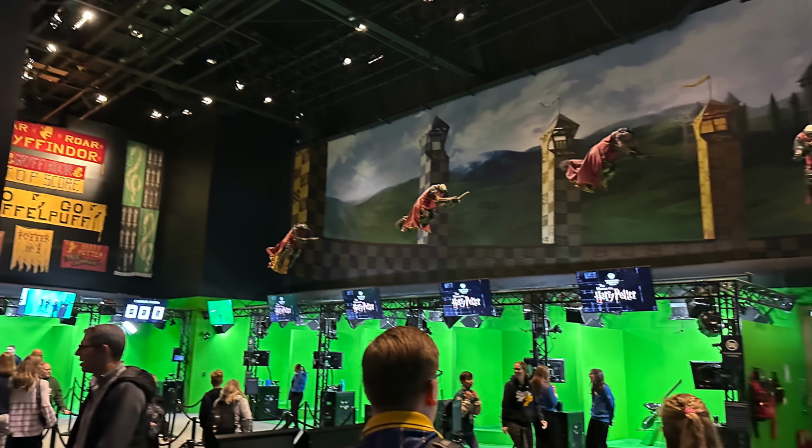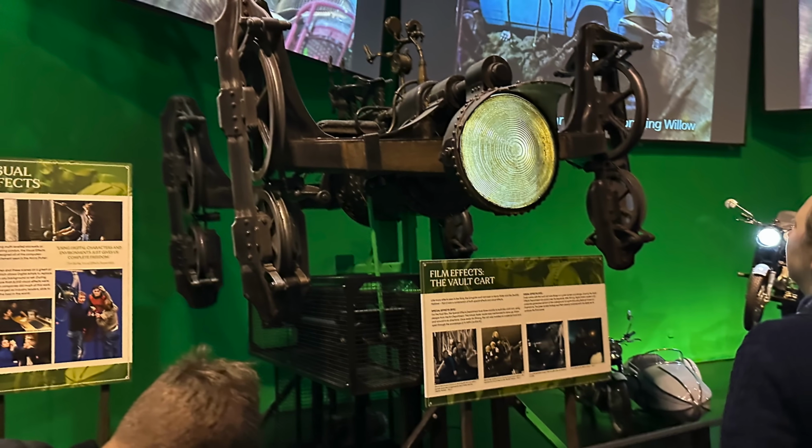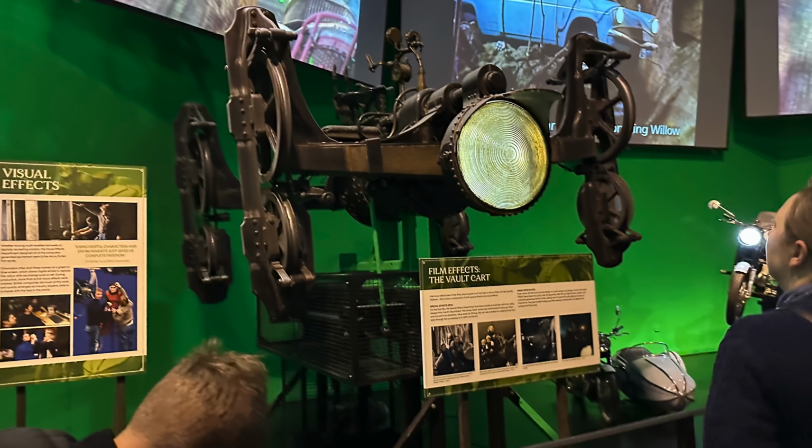So another thing we didn't take advantage of was a green screen where you could actually fly the broom. I didn't realize till I was editing this that this was part of the photo package we bought. We just assumed it was an extra cost, and of course we were really strapped on time.